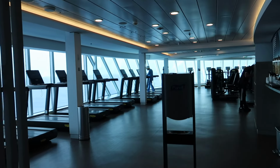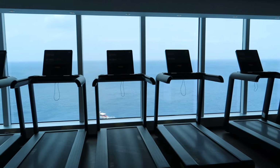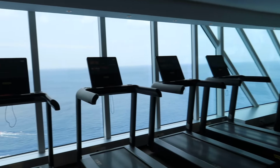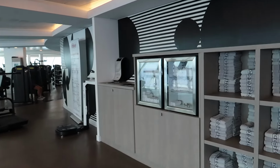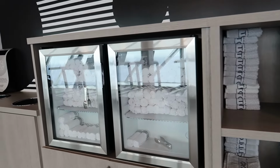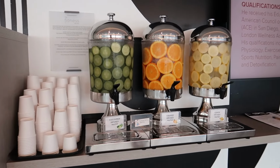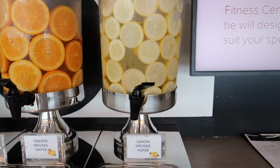I'll see if I can get a good shot of the fitness center. I just don't want to bother anybody on their workout, but it doesn't look too busy here actually right now. So I'll point out some cardio equipment, some treadmills off to the left with great views of the sea while you're working out. We've got some towels here that you can use for your workout. There's some cold towels you can get just to refresh during or after your workout. And then we've got some infused water here, cucumber, orange, and lemon.